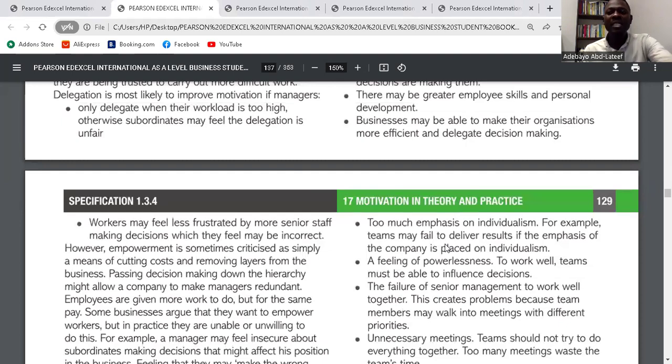Business will be able to make their organization more efficient and delegate decision making. So another point here is that when there's delegation, businesses will be able to have efficiency. There will be efficiency because those who have delegated authority are those who have the necessary skills to carry out that task. So that means they will do it well. That is efficiency. And when there's efficiency, the decision making through delegation would also be accurate. Do you get it?